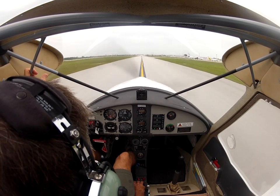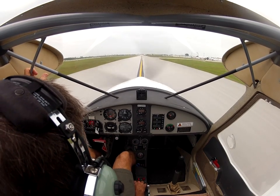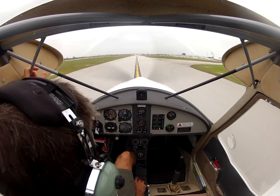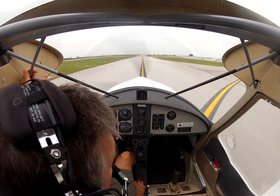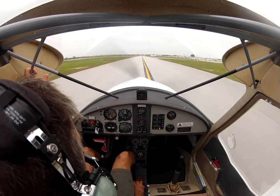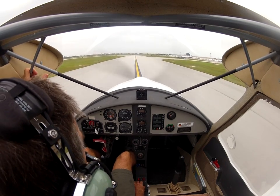Tamiami ground, 61733, spot 14, with information Oscar, requesting west departure. 733, runway 27 left, taxi via Echo. 61733, taxiing via Echo to 27 left.